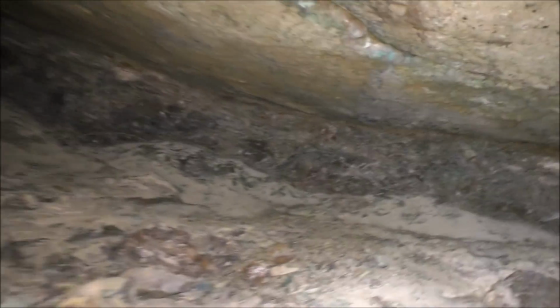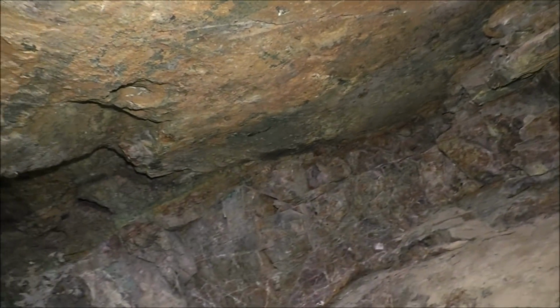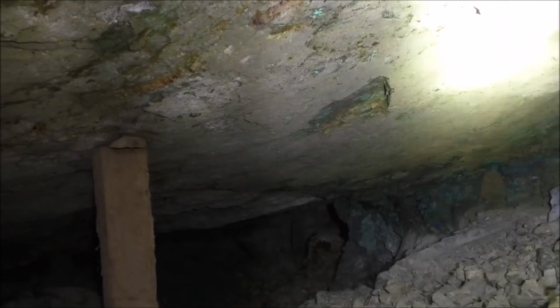Yeah. They don't get much more colorful than that. Neat stope in here. Timbered out. Lots of blue rock. Let's have a look at the face here. Pretty nice hanging wall here, huh? Might be a little bit too much light for you. You're looking down that way. Yeah, that's too much light.